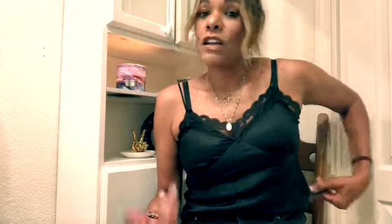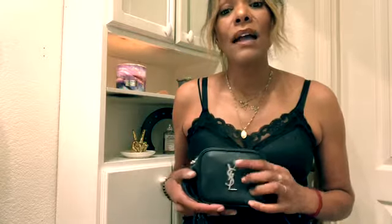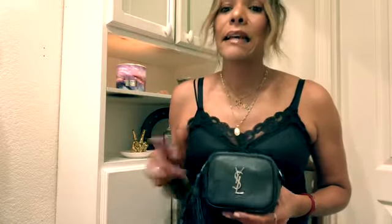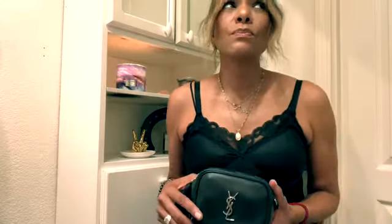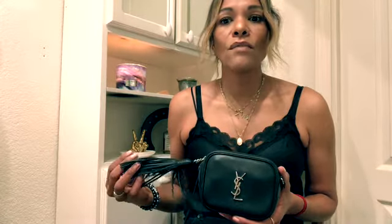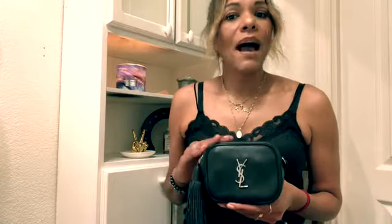You can make it into a belt bag, you can wear it as a crossbody, you can also wear it under your arm as a short bag. You can also make it into a little clutch. I love the little tassel. I love the silver hardware. It does come in gold hardware, and it also comes in different colors. But I think this is just a great bag to have. I'd say it's pretty affordable. I don't know if the price has gone up since I've received it, but I love this bag.